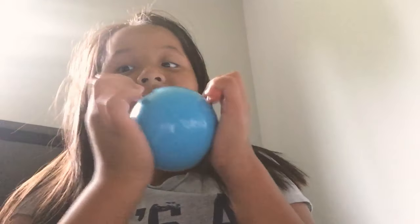Today I got these amazing squishies, and I already know what's inside. I'm going to show you guys.